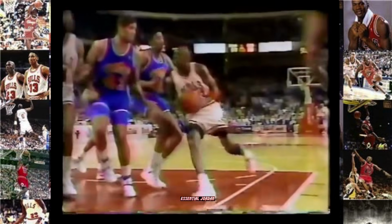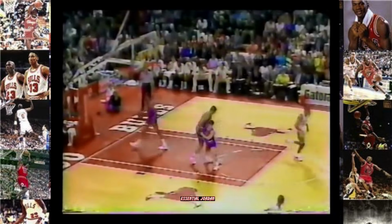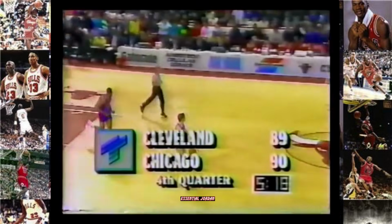The foul, John Williams, his first, team's first. Chicago can take the lead. He is really something. Let's look. Now you see Jordan looking at the basket all the way down, does an excellent job of controlling himself. You get a look at it through the slam cam. He gets a good bounce, and he gets a three-point play. 32 points, 9 rebounds, 8 assists for Jordan.